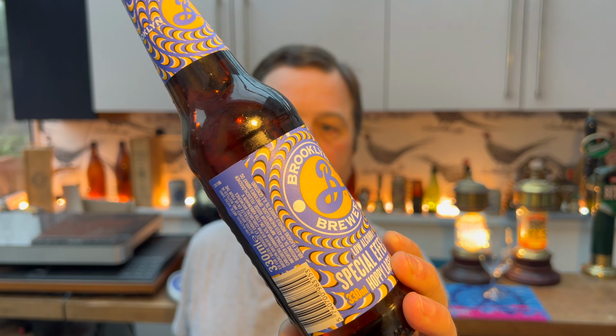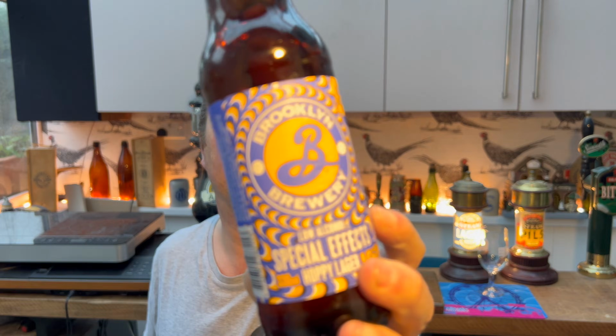It looks like it's been brewed or imported by Carlsberg Marston's Brewing Company, Wolverhampton. So it might have been brewed somewhere else, maybe Carlsberg in Denmark. So maybe this is some kind of glorified Heineken. No, that would be Carlsberg, wouldn't it? Carlsberg, who knows? Let's have a look.